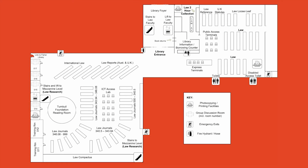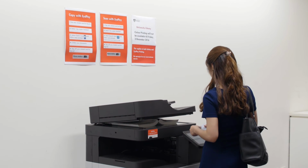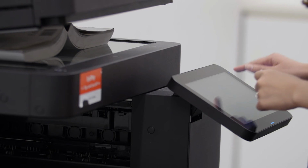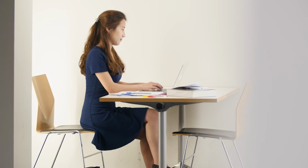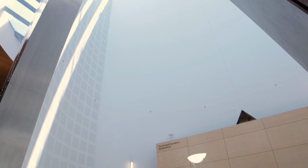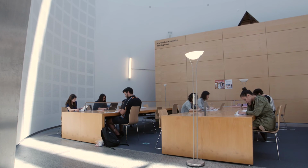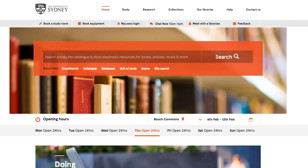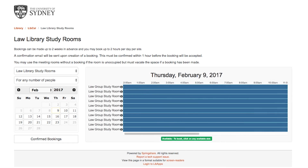The Law Library has 2 areas for printing and photocopying. You can pay using the SidPay system linked to your student card. You can also scan pages for free and send them to your email or USB. The Law Library has plenty of quiet study spaces, including the Turnbull Foundation Reading Room. You can also book a group study room for up to 2 hours per day. Bookings can be made up to 2 weeks in advance via the library's website.